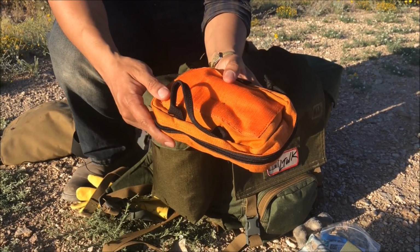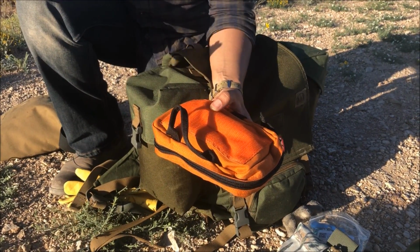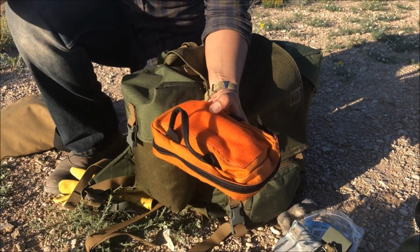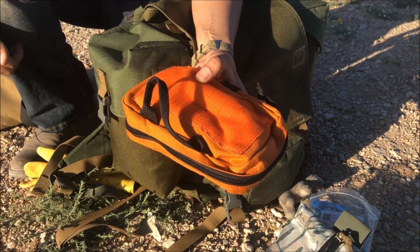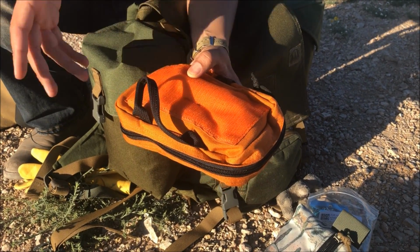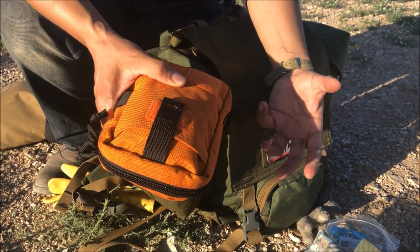is my first aid kit. Now, I don't have a trauma kit. I don't have an Israeli bandage and stuff like that. One, because I don't know how to use them. So I'm not going to be carrying extra weight with things I don't know how to use, and I might make an injury worse. And two, I'm just really focused once again on the most likely scenarios.